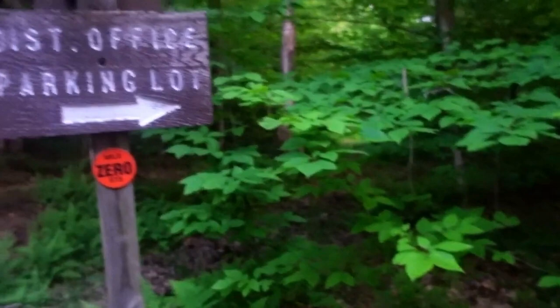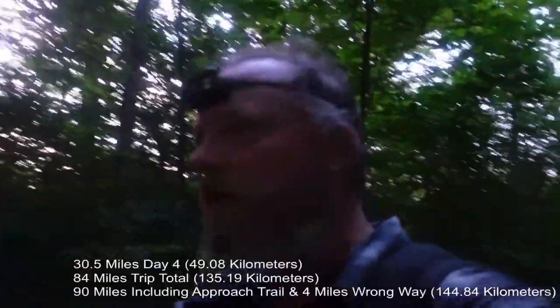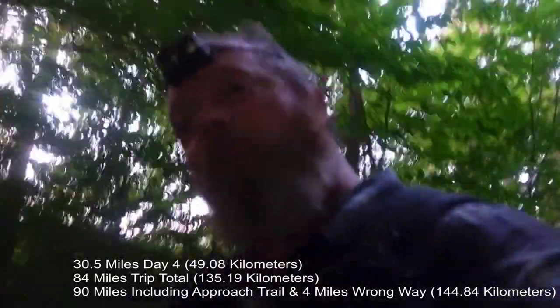I just made it to the top of my last climb for this trip, and I'm at mile 82. Well, I made it back to mile zero, which is 84, and I just got a short little hike till I get to the parking lot, and then my adventure's over.